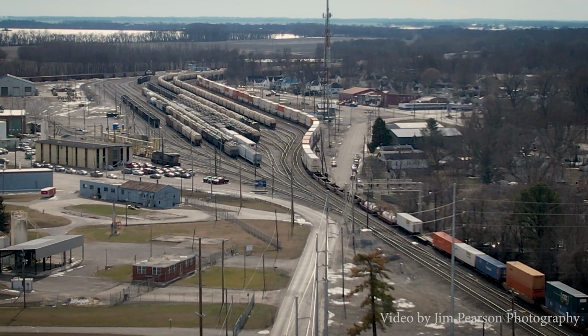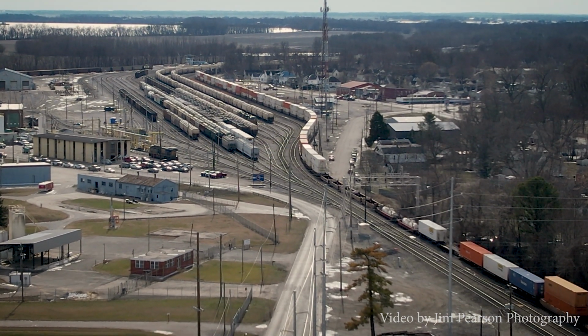Signals here are called the North Howell, I believe, if I'm not mistaken.